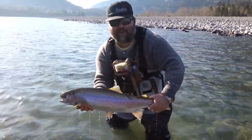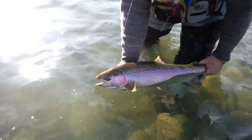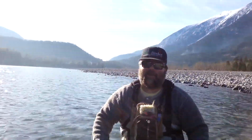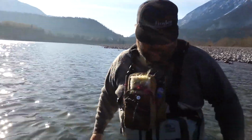Pemberton fish finder. See him. You want to have a quick look? Oh, nice. Beautiful chromer. Nice little pinstripe on him. Let's get him going. And a happy fisherman. Alright, man, back at her. That was just the beginning of the day.